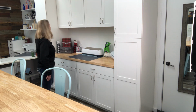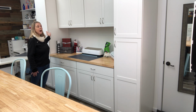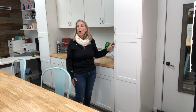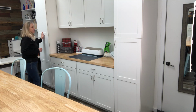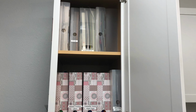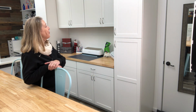So the other side of this is I've also got another upright cabinet just like this, and it is full with all of my paper. So I'll give you a close-up view of that also. But this area has just worked out really, really well for me. And I love the white cabinets. I just think it adds so much to it. So we're gonna move on to our next area, which is going to be my desk area.